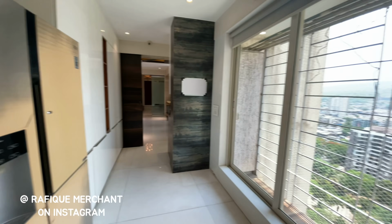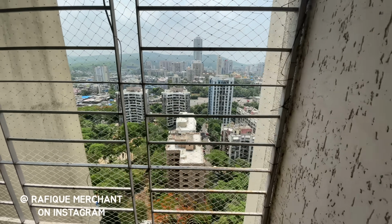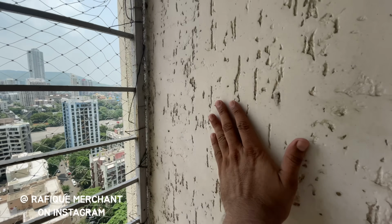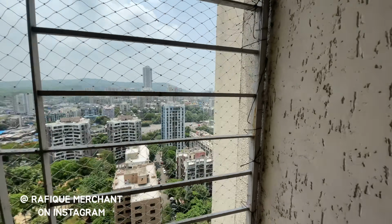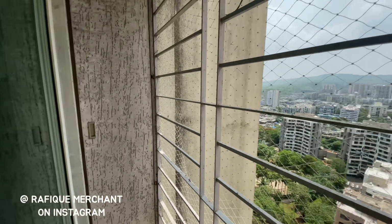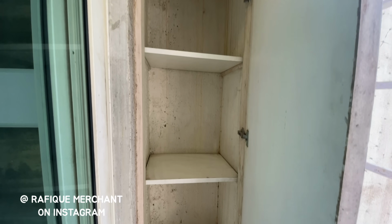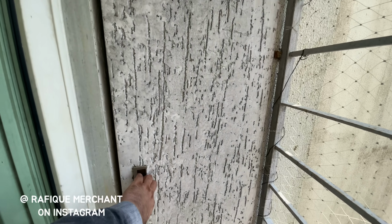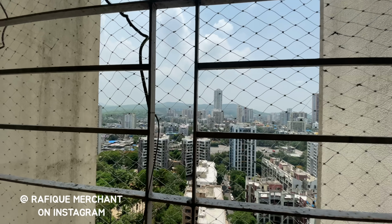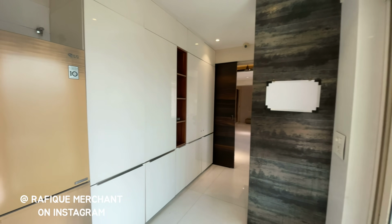Everything remains as it is where it is. You've got more area outside here as well. This is your Vasant Valley. Now have a look at this one as well. The material, everything that's been used is top class and top notch. I can show you here as well, this is your duct area where you have the storage. So beautifully designed and thoughtfully planned. The mountain look as well, so a lot of greenery, fresh air coming in.